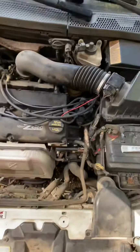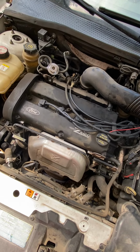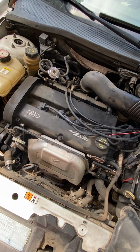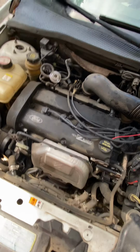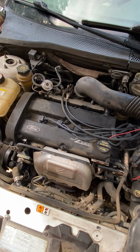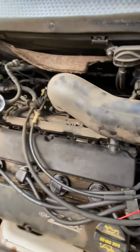She replaced the coil pack, spark plugs, and wires, and it still didn't do anything. So we checked the injectors. Obviously the injectors are not making the noise they should.